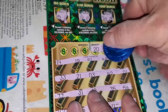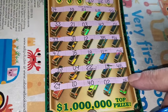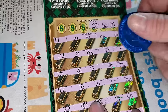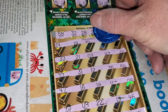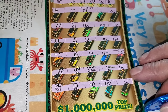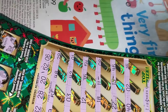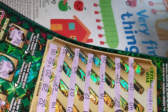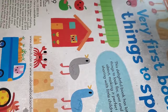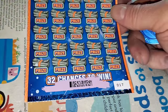All right, any matches? 6, 20, 52. Some sloppy scratching today. 28, 32, 58. Looks like a dud. These 20s have been the death of me today. Not a winner. Man, four in a row. All right, we got two tickets left, a 30 and a 50. We'll do the 30. Millionaire Maker.